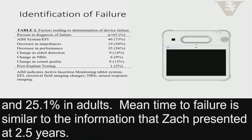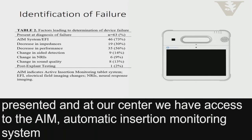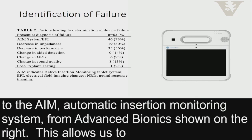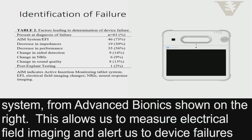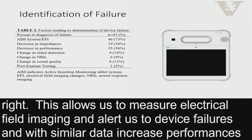Our method of identifying these failures is also very similar to the data that's already been presented, but at our center, we do have access to the AIM system, or the Automatic Insertion Monitoring System from Advanced Bionics, shown here on the right. It's a tablet that allows us to measure electrical field imaging to alert us to device failures. We also saw similar data regarding decrease in impedances, decrease in performance, change in age detection, change in NRIs, and change in sound quality.